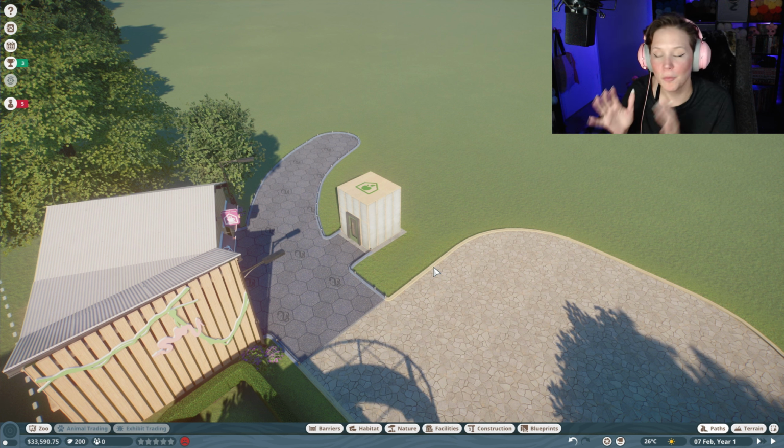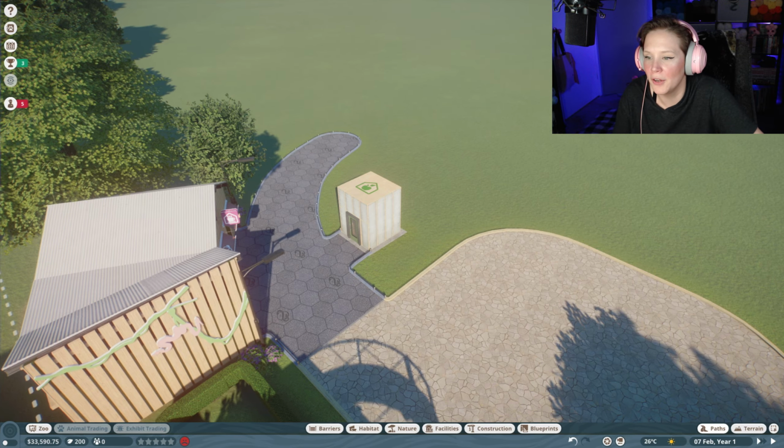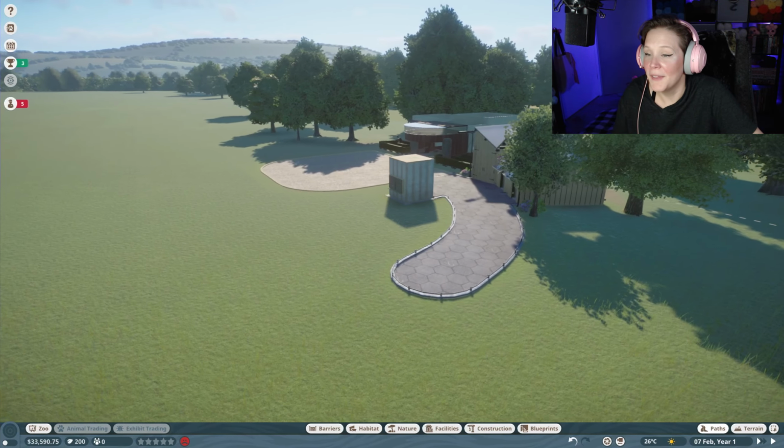But we will have more keeper huts throughout as we need more keepers, and we'll have them close to exhibits as the keepers start to get spread out and overwhelmed. But that's a good start.